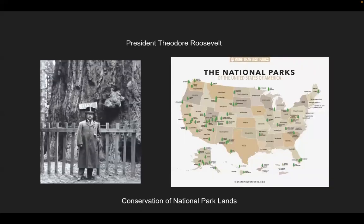President Roosevelt put together the national parklands and system. So previously, when people were moving across the United States, there was this idea that from the East Coast to the West Coast, everywhere would be developed. And Theodore Roosevelt loved the outdoors. And so he made it a point to put together the national park system in order to reserve lands.